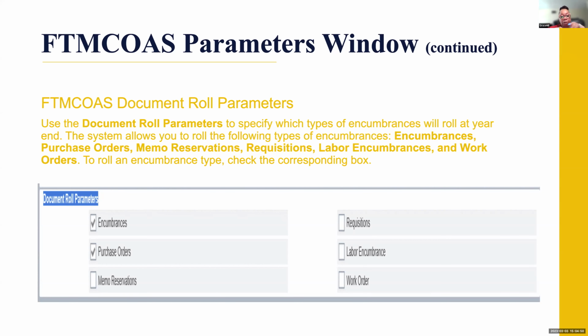So these are typically the two things that most clients will roll forward. If they're not using the encumbrance process, then it is very typical to only see purchase orders checked down there, because purchase orders are the only thing that they want to roll forward. Banner, however, does say you have the option to roll these other things forward as well.